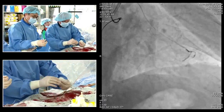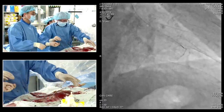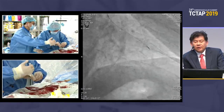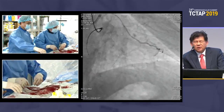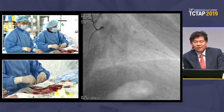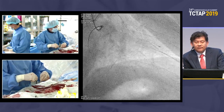Yes, the sclerosis is not crossing easily in the bended portion, the corkscrew area. High chance of making some winding distal perforation. So it's better to, once you attempt in the distal channel and it's not easy, then maybe switch to the septal. Yes, yes.